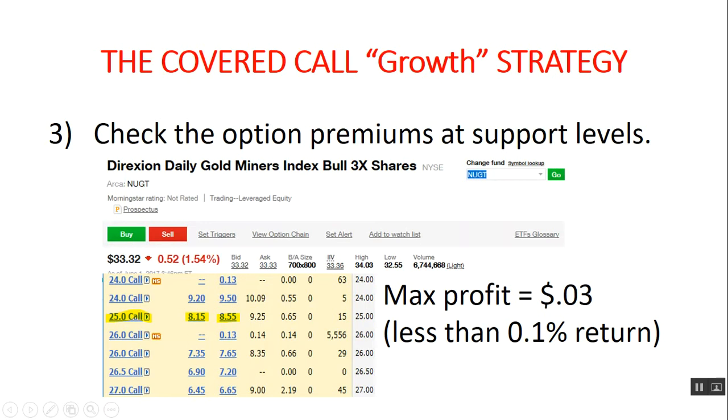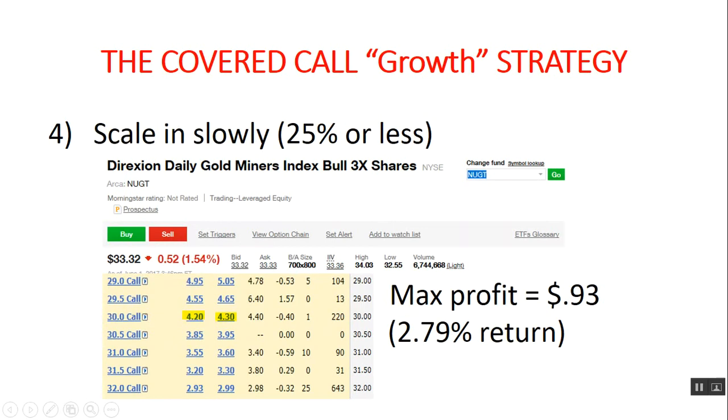You'd have to sell maybe stock options 2 months or 3 months out, and then you would get some better return. But I prefer shorter term options because they're more flexible. Okay, so after you have done that, then you want to scale in slowly. So if you're comfortable with those $30 levels of support and you feel confident that the price of the stock or ETF in this case is going to hold above $30, you scale in slowly, and my recommendation is 25% of your money or less.